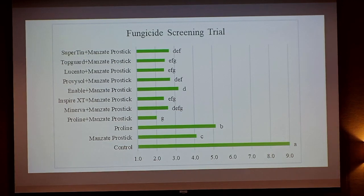This is the fungicide screening trial near Clara City. So again, we're looking at different products that are currently available for use that I'm showing here on the slide today. We did test some other products that are potentially up and coming, and I won't show those today because they're not labeled for use.